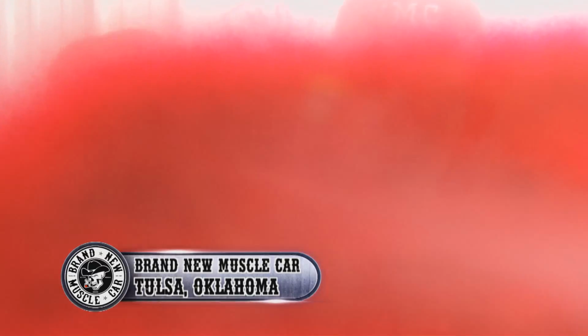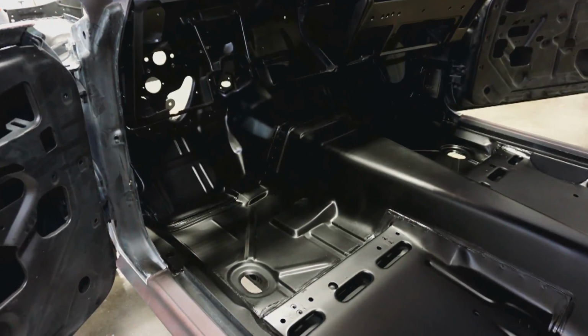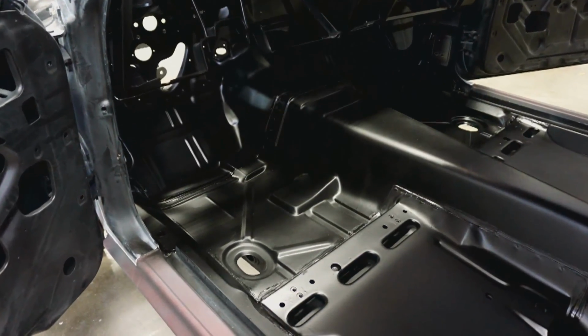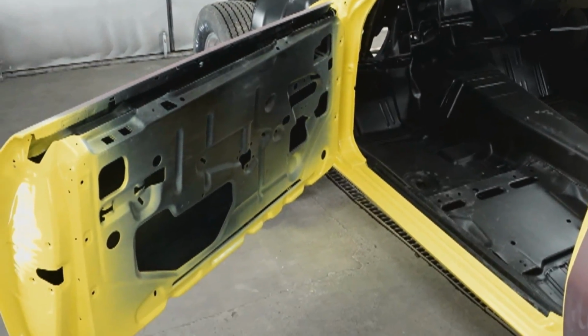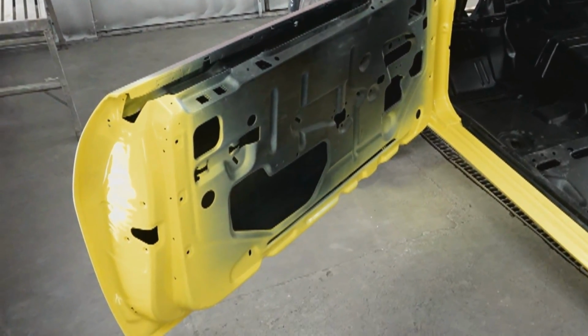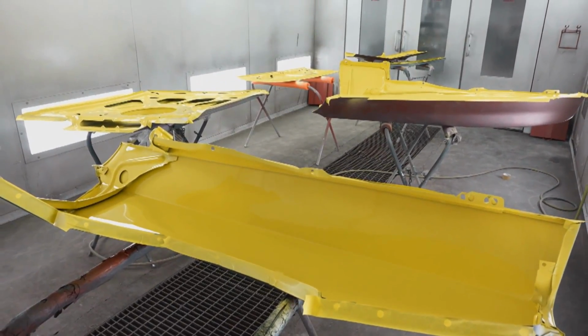Welcome back to Tulsa. The painters are making progress on this brand new '69 Camaro. They've given the body a coat of primer and the floor has a coat of hot rod black. It's important for this resto mod to look just like the original Yenko, so the crew has painted Daytona Yellow on the door jambs and even made sure to add some overspray on the doors. More yellow inside the fenders and nose piece, just like the original.